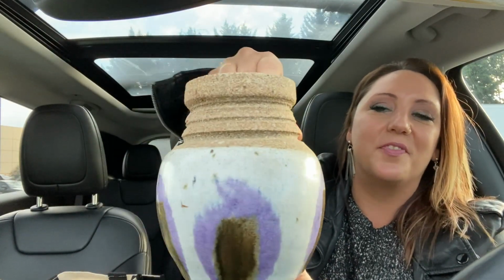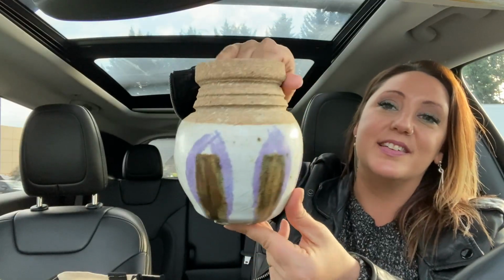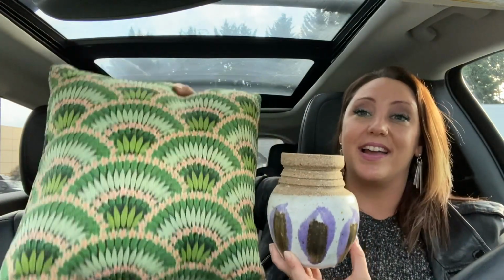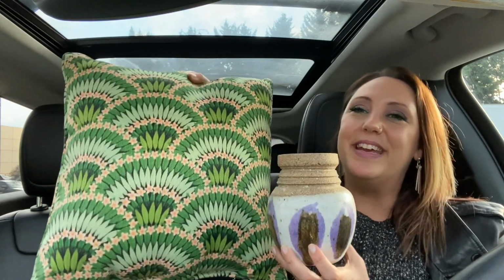It is not very often that you find that purple color in 1970s pottery. It's usually mostly neutral. This is how I love to mix and match colors and patterns. I think this is gonna look so cute in the bedroom.